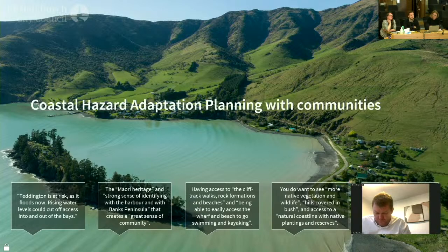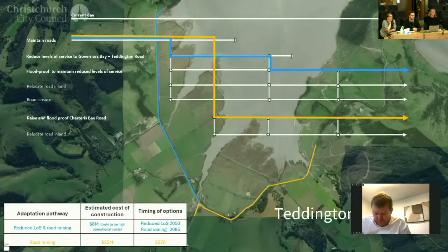Cool. So without touching on all of the pathways that we've produced with the coastal panel, we've got around 23 of them. What we'll be doing today is just focusing on 3 examples. If I crack into it, we'll first move to the head of the harbour at Teddington with a roading related adaptation pathway.